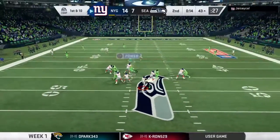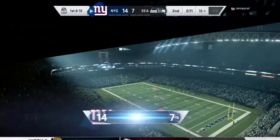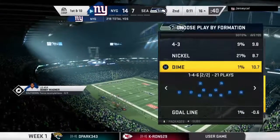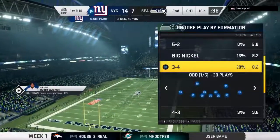Here's Jones off the play fake. And a diving grab. I think he got that. Yes. The Giants going to burn their 3rd and final timeout as they stop it with 11 seconds remaining in this first half.